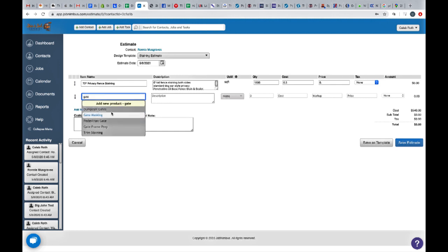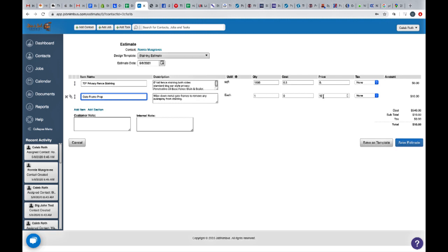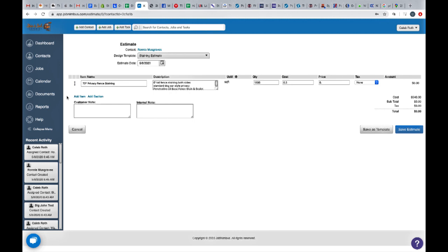Let's see what I've got in here. Sometimes we will charge extra for those gate frames, but generally we're not going to add on. There you go. Wipe down metal frames to remove any overspray from staining. We just wipe those gates down. It's standard for us. If we wanted to add $10 a piece for that, we can. But for us, our guys are really quick and efficient. They're wiping the hinges down anyways. So to wipe a metal gate frame is not a big deal. We're not charging extra for that.